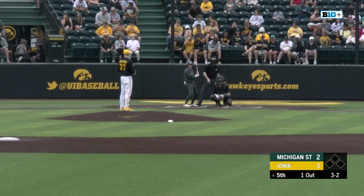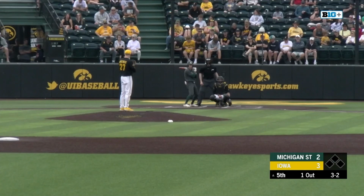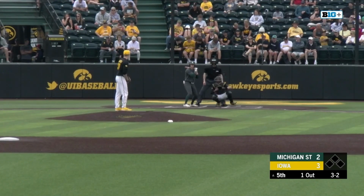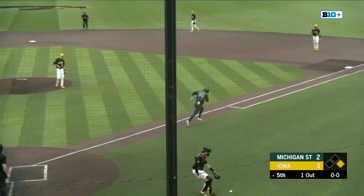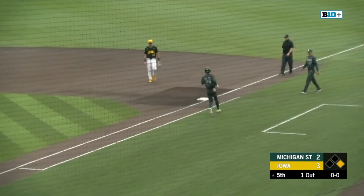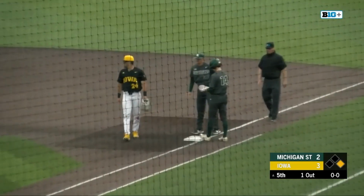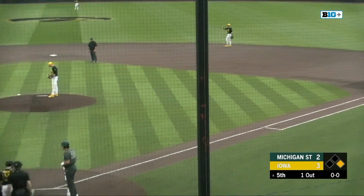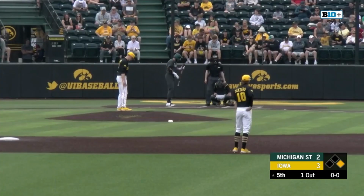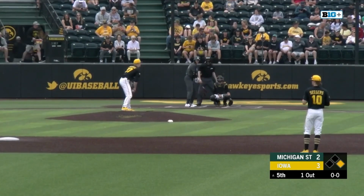Full count pitch from Langenberg. He looks for the sign. Shakes off 1. All right, he likes this one. Here it comes. Low and in, ball 4. That's what Jeb is just so good at, the plate discipline. Just 19 strikeouts. That's walk number 29. So outstanding ratio for him. Bring up the dangerous Brock Vredenberg. Tall drink of water at 6'7".